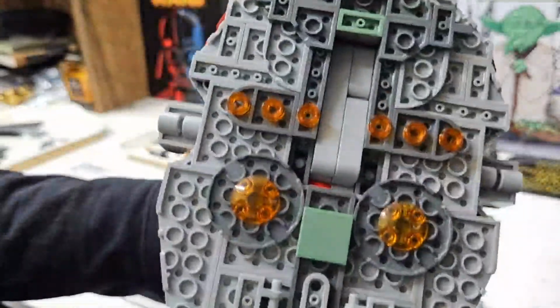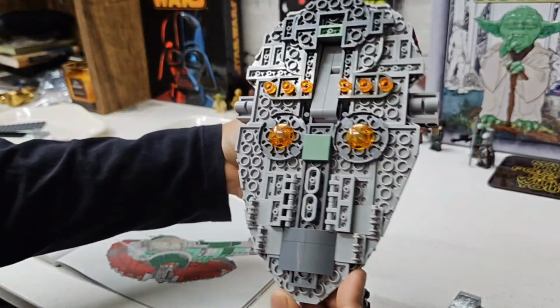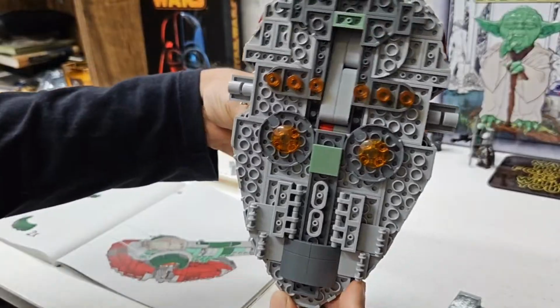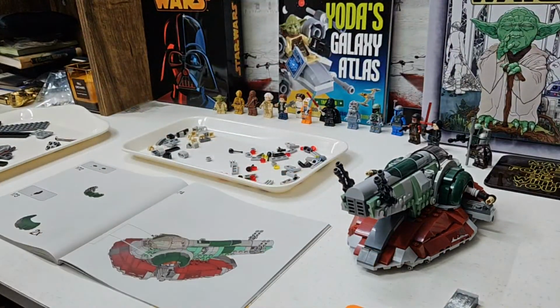This is how it looks like from the back view. A robot face, maybe. Something similar to it.